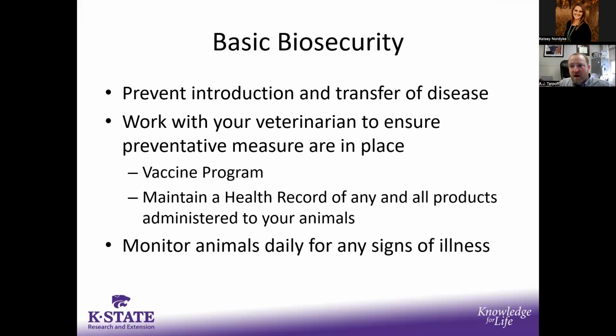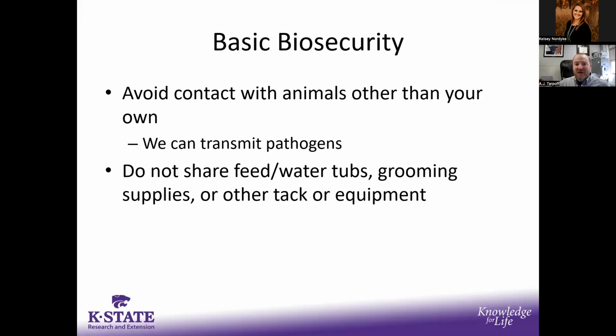We'll talk a little bit about vaccines and what they do to help prevent and help build protection against some of the common diseases that we have. But it's also about recording, right? It's very important to maintain health records on all your animals, products that you may have administered, when you administered those products, what the withdrawal times are, whether for meat or for milk. And all of those are very important to document when and how you administer different animal health products. And then obviously monitoring our animals every single day.